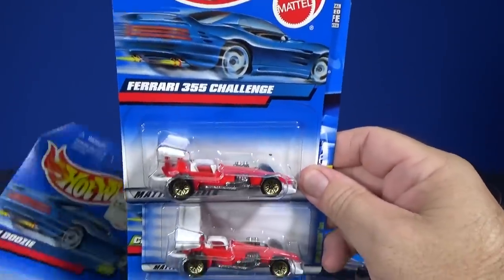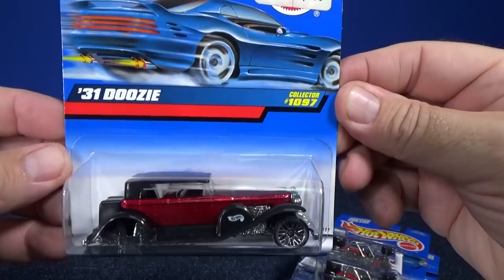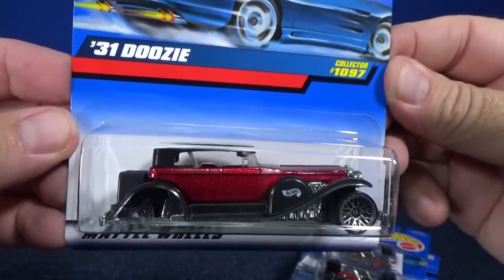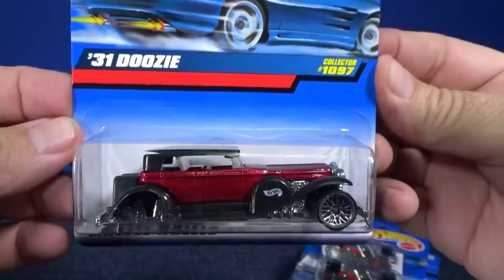While I like that Ferrari error, I was real sad to see the 31 Doozie go to the final run series, and it will not be seen again. So this is my favorite out of the bunch, especially since it's missing the whole wheel and the whole axle. How about you?